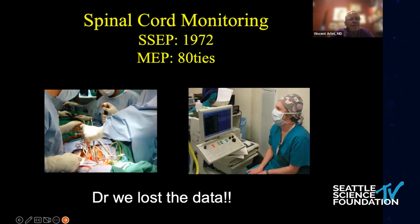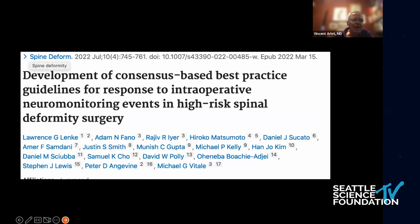Another breakthrough on the spine was the advent of spinal cord monitoring. The somatosensory evoked potential was studied in the 70s, and the motor evoked potential came in the 1980s, and this was a game changer. This would allow us to do all types of complex spine deformity, which we would not dare to do before because we had constant control of the spinal cord.